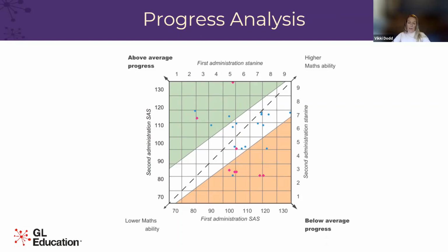This is a scatter plot example from the progress test in maths group report for teachers, and it shows how students have scored between the first and second round of testing. We can see the first administration stanine and SAS at the bottom and the top, and the second administration SAS here, and the second administration stanine here. Students plotted within this white area in the middle are making expected progress. Those in orange have made below expected progress, and those in green have made above expected progress.